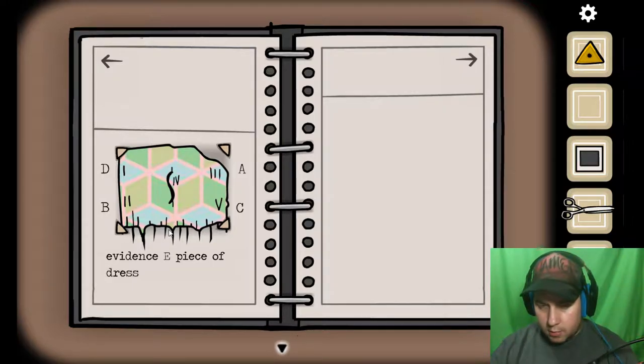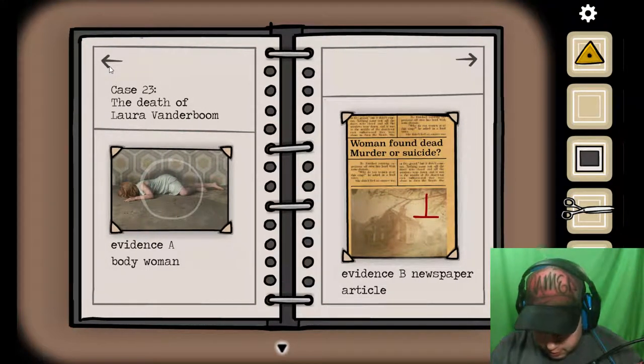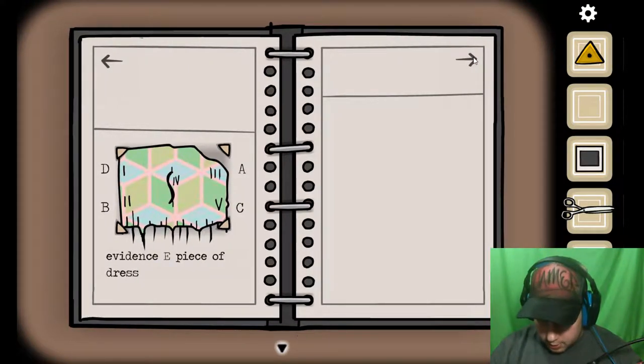Alright, so I'm gonna write this down. So circle with a dot. Circle with a dot. Reverse triangle. Square with a line. Triangle with a line. And S.